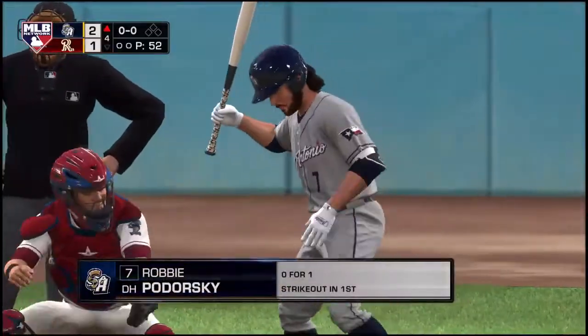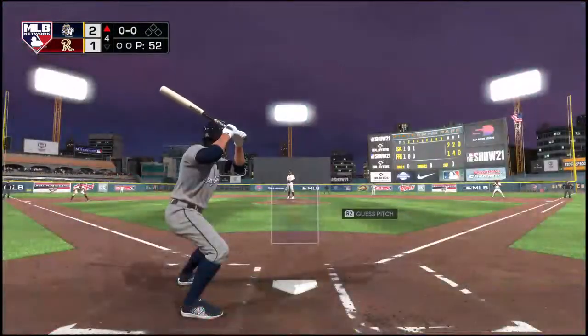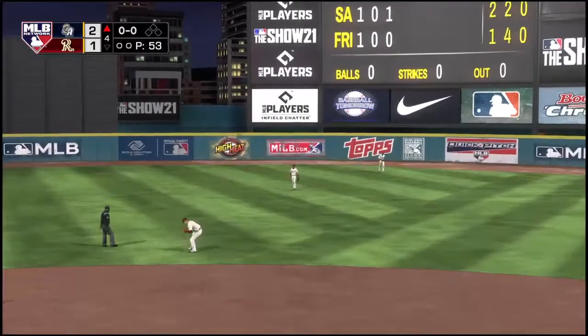So here is number 7, leading off the inning. San Antonio 0 for 1 in the ball game. The designated hitter, number 7. Ready with the first pitch. Here it comes.